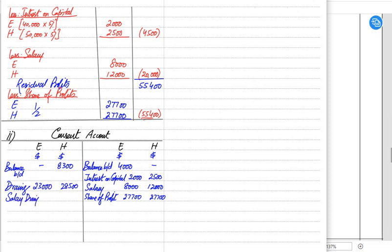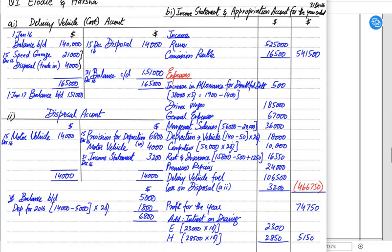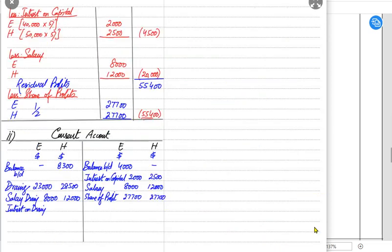And this salary drawing entry would only be made when the question clearly states that we have paid the salary to the partners. And if the question doesn't mention that we have paid the salary to the partners, we just need to credit the salary here and we should not be debiting the salary here. Okay, then if it's a share of loss, beta, the share of loss should be written here, but it's not here. And we can also write the interest on drawing here. Okay, if the drawing is coming on the debit side, so the interest on drawing must also come on the debit side. Interest on drawing, beta, we have already found out: 2,300 and 2,850.